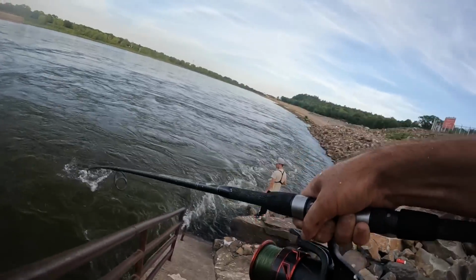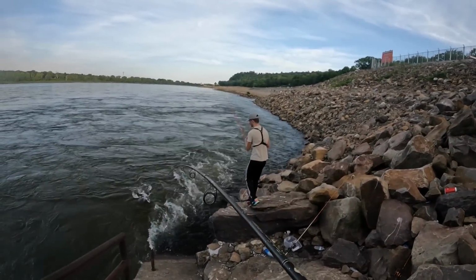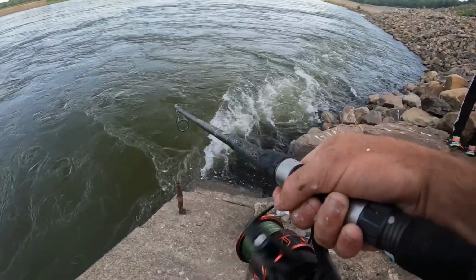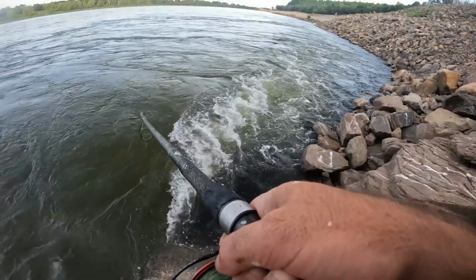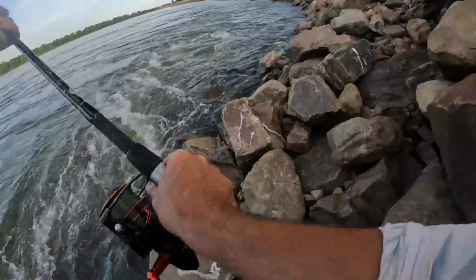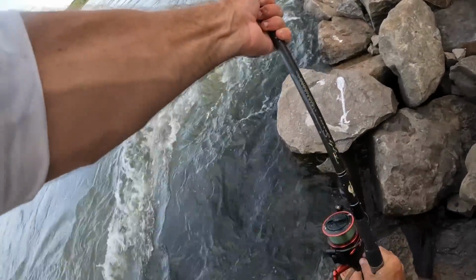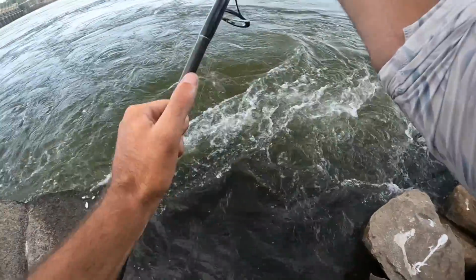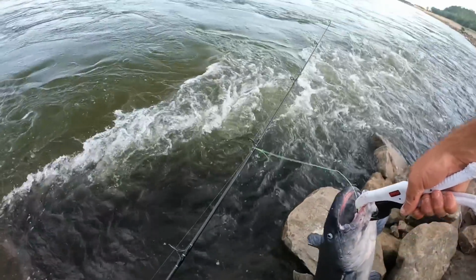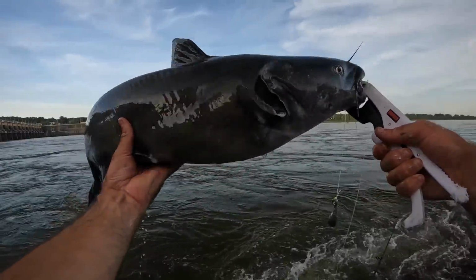Oh gosh, big one. Whoa, big guy. I got him. He's dark. Oh gosh, come here, big guy. Yo, look at that catfish. Got him. Woo! That's a nice one.